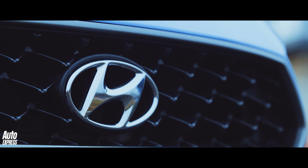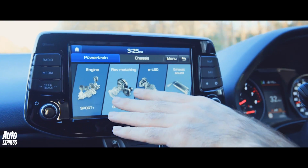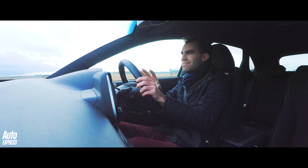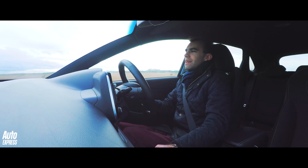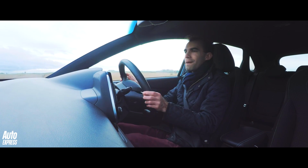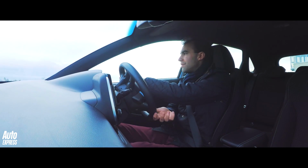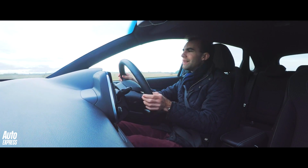And everything has been changed. This car has got various different drive modes. In fact, there are 1,944 different ways you can configure the car. So you can change the EDIF, you can change the ESC, you can change the exhaust note, you can change the steering, etc, etc. This is a real geeky car. And on paper at least, it's very similar to the Peugeot. Similar amount of power, both are front-wheel drive, both are 6-speed manuals, both cost around the same and have similar power and torque figures. But this car is way more geeky than the Peugeot.